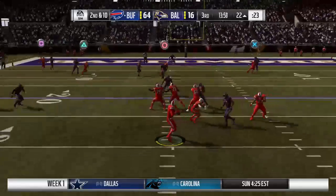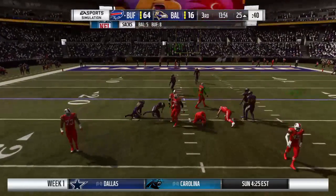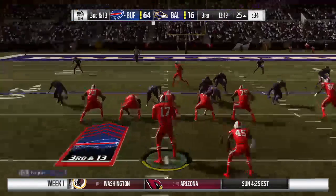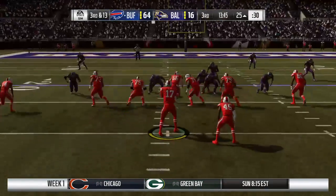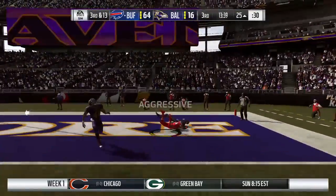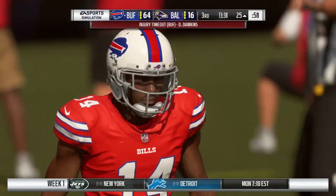On play action, Allen rolling to his left. It'll be a loss of a full 3 yards there, and it also brings up third down. Allen off the play fake. And this is going to be incomplete.